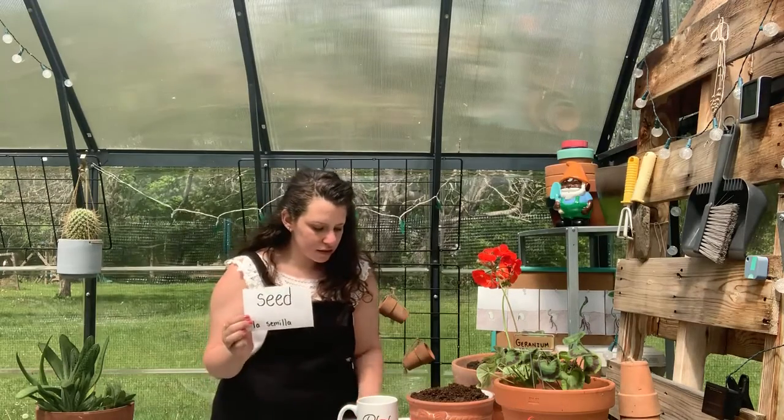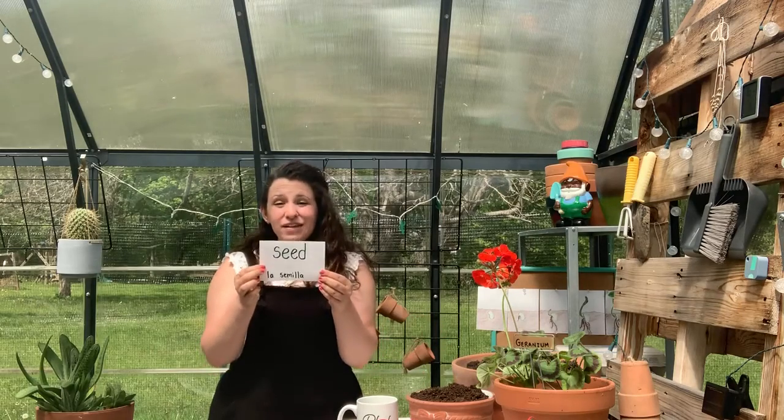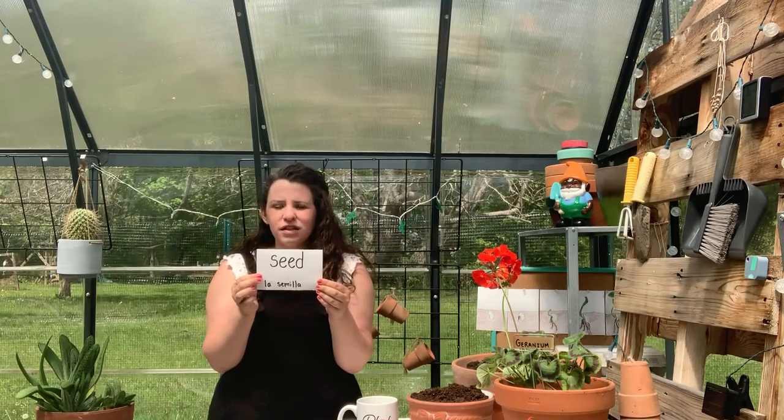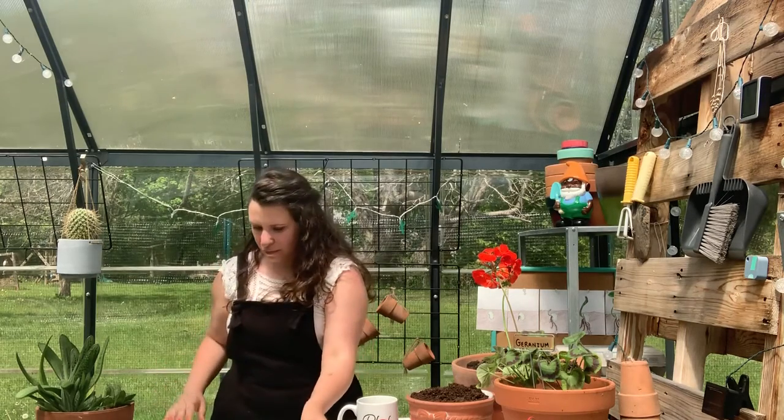A seed looks different, like we just told you. It's kind of like a baby plant. It stores a lot of energy, and it's what grows into a plant one day.